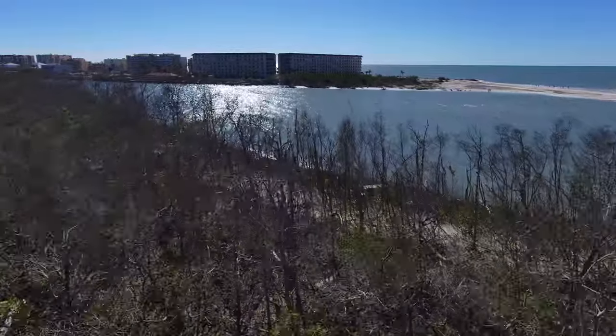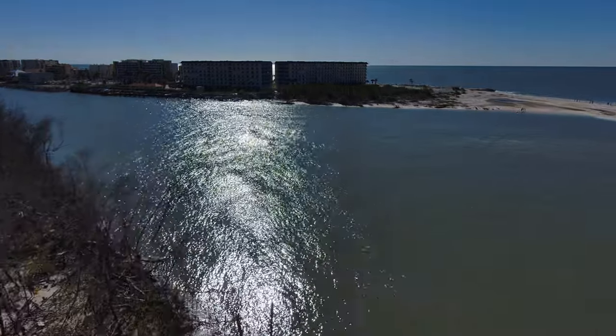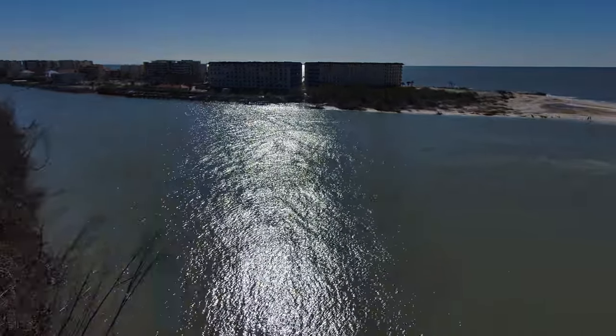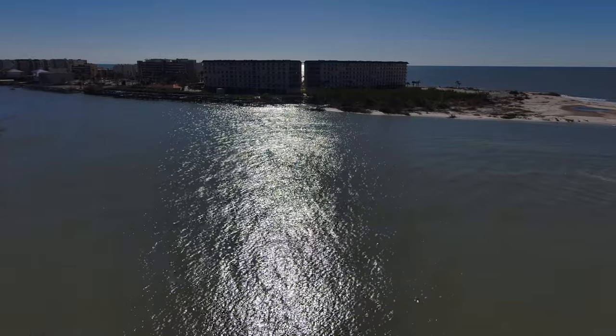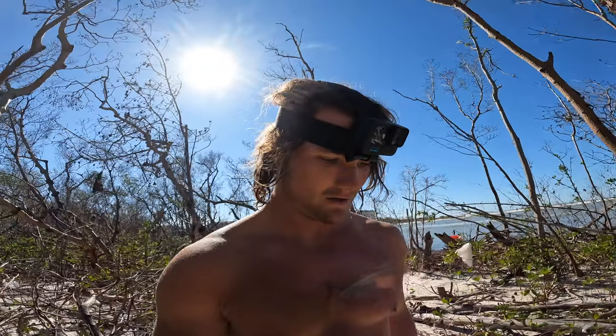In this video, we're going to explore the mysterious swept away boats inside of the mangroves at Big Hickory. Sit back and enjoy.